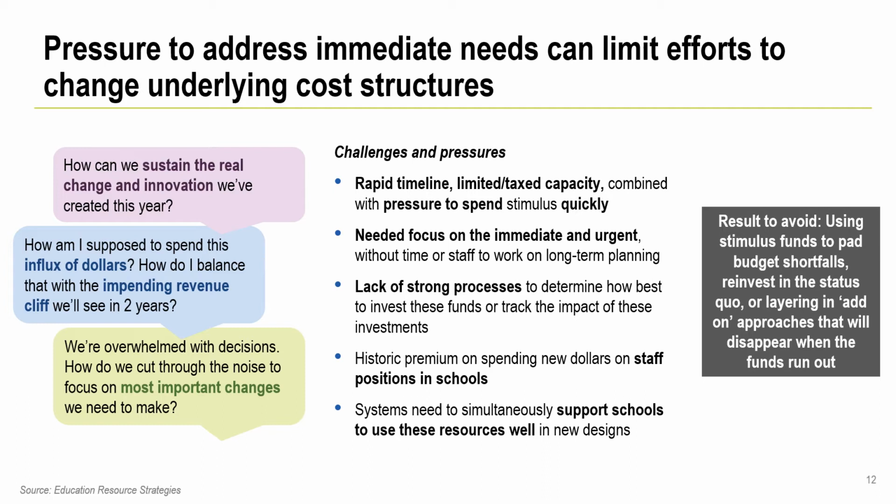This do now, build toward approach is difficult to implement. There's all kinds of pressure to address immediate needs, which will limit efforts to change underlying cost structures. Rapid timelines, an understandable focus on the immediate and urgent, a historic premium on spending new dollars on staff positions in schools. All of these point to a real need to step back and figure out how to support a really new way of doing this work so that we avoid using stimulus to pad budget shortfalls and reinvest in the status quo.